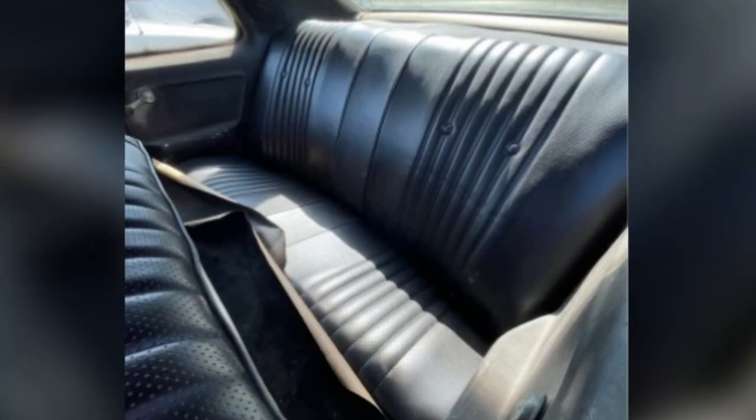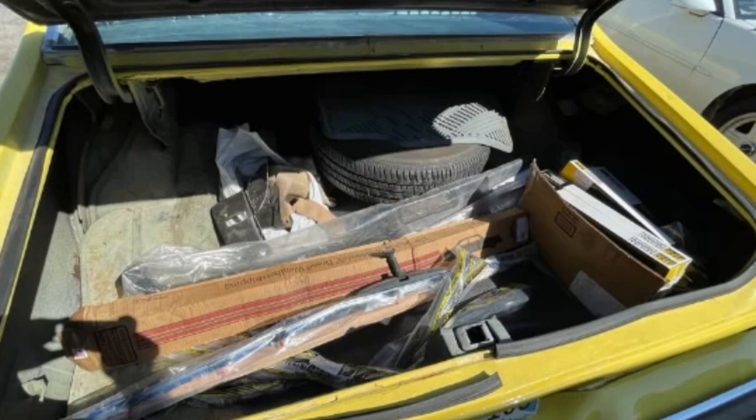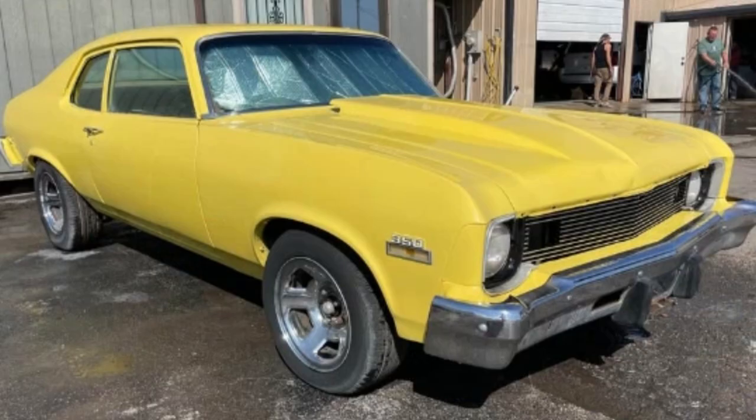While the speedometer shows 48,000 miles, the car still requires significant work to reach its full potential. A trunk full of new OEM parts is included to assist the new owner in completing the restoration. The car is drivable but not yet in optimal condition. The sale is cash only, with no trades or financing, making it an excellent choice for classic car enthusiasts looking for a project. Number 14.